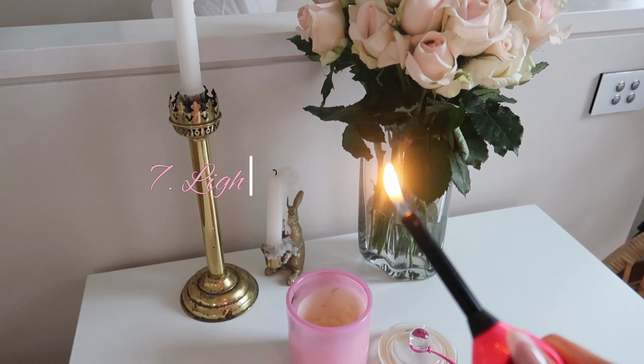Once the clean has finished, you absolutely should light a scented candle to get a beautiful scent flowing through your space. I feel like it's such a mark of achievement when you finally get to light the scented candle. It's like, okay, clean is done. Now it's time to start getting some vibes flowing.